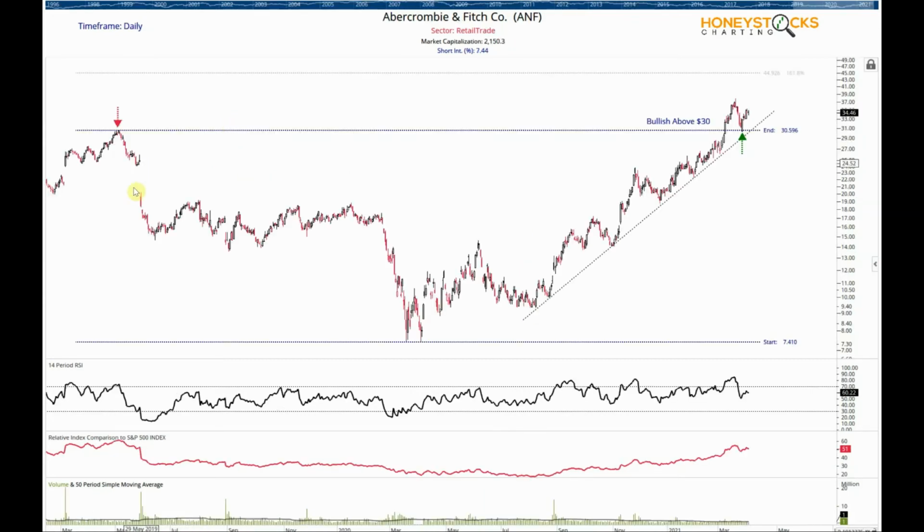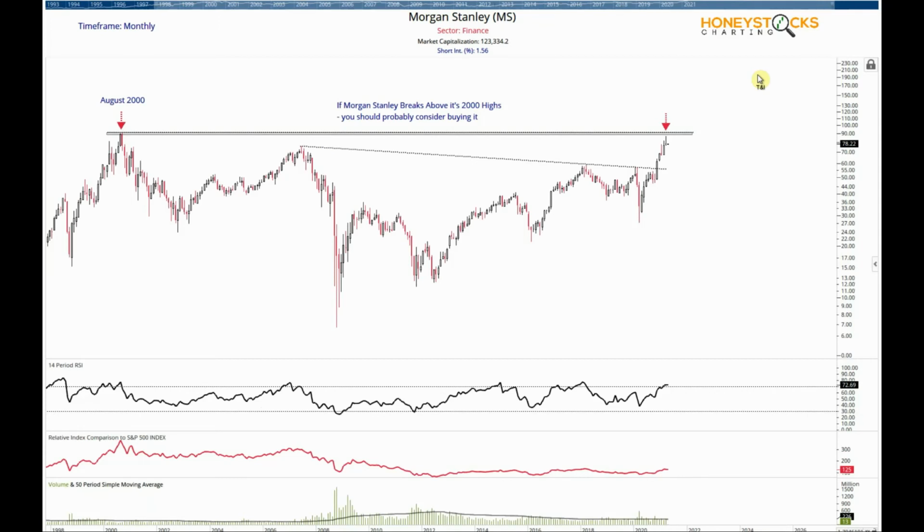We've got Abercrombie and Fitch. This is dating back to May 2019. We've had a breakout, we've had a retest, solid uptrend. If you're somebody that's owned this, congratulations. I think the trend line here has a lot of merit. So again, we've got an upper objective here of $45.